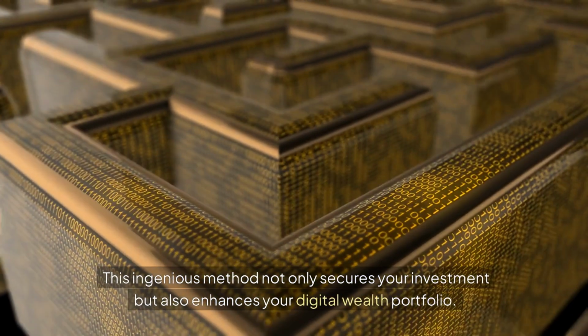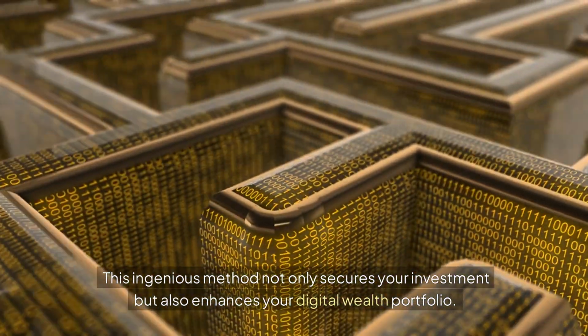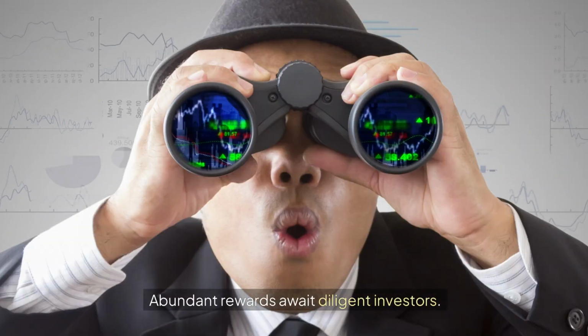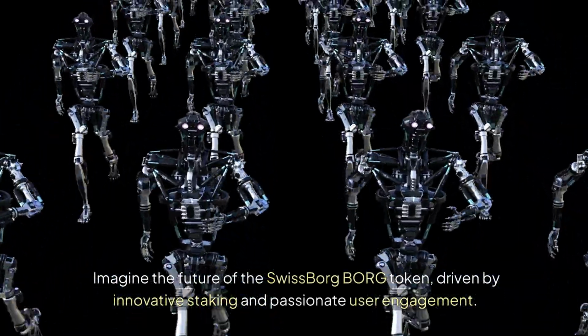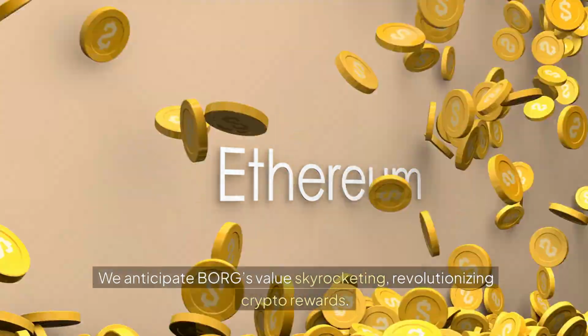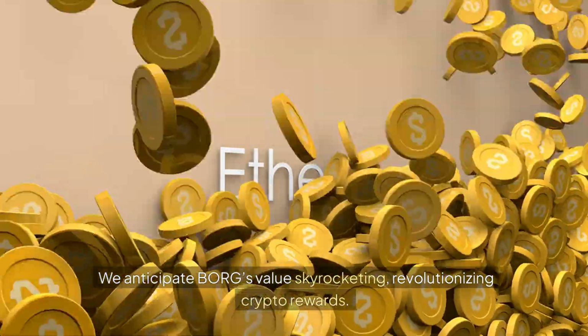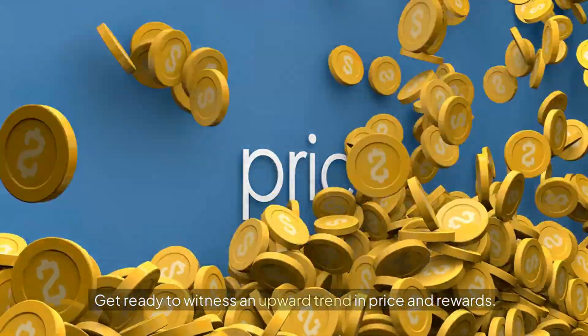This ingenious method not only secures your investment but also enhances your digital wealth portfolio. Abundant rewards await diligent investors. Imagine the future of the SwissBorg BORG token, driven by innovative staking and passionate user engagement. We anticipate BORG's value skyrocketing, revolutionizing crypto rewards. Get ready to witness an upward trend in price and rewards.